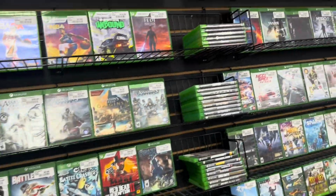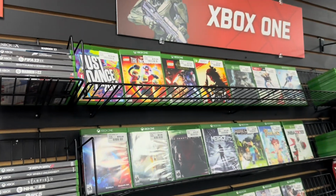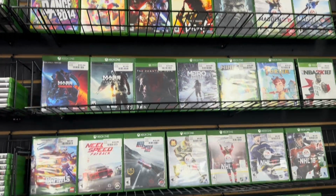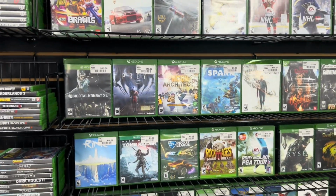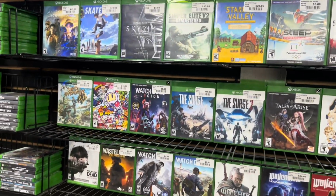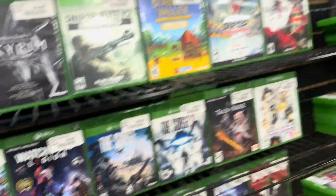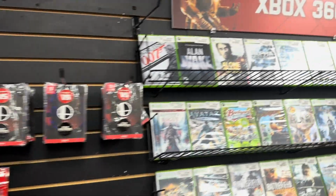And I like that there's a lot of space in here, as you can see. It's a big store. They've got a lot of room for face-out titles, which is always great. It can be a little frustrating to go into a store and it's just all spine out, but hey, I totally get it. I would rather have a lot of stock and a lot of spines than not a very good selection. But anyway, it's really good to see so many games spine out or face out. Makes them more fun to shop.